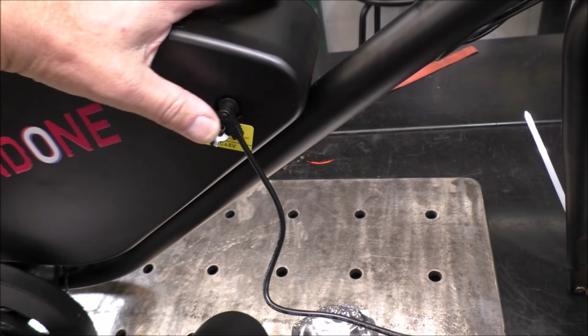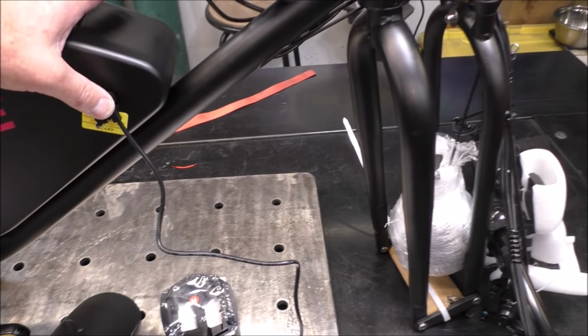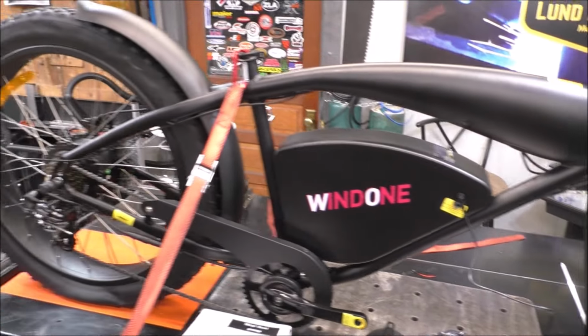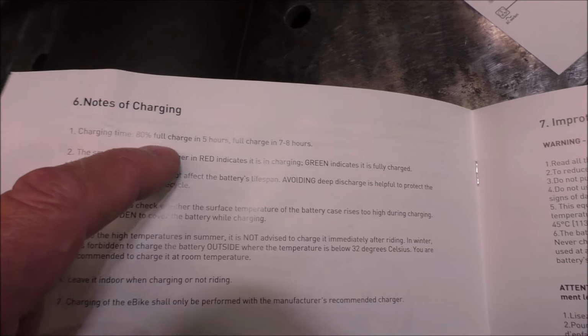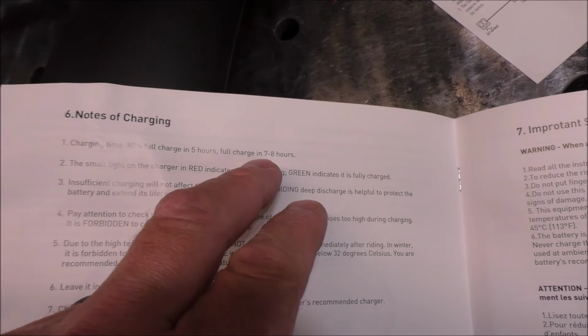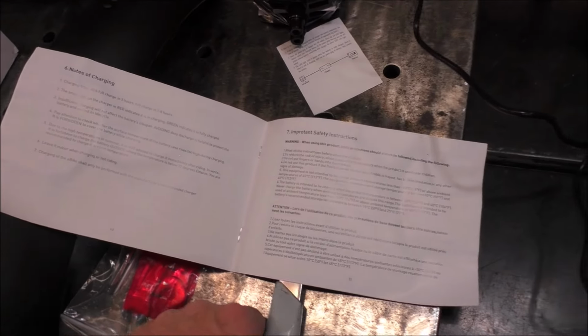Just plug it in. It's got an indicator light showing that it's charging, so we'll let that stay plugged in while we're doing the assembly, so by the time we're done, it's hopefully good to go. Charging time to 80% is 5 hours, and it'll take a full charge in 7 to 8 hours. When this red light turns to green, it means it's fully charged. It also has a headlight too, and a color digital display on the handlebars.